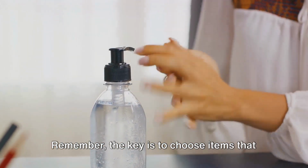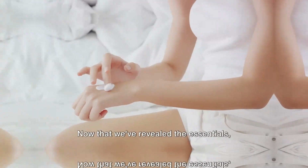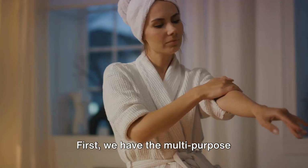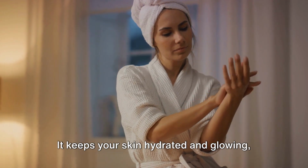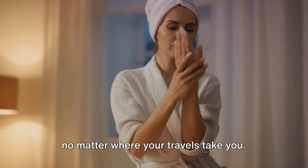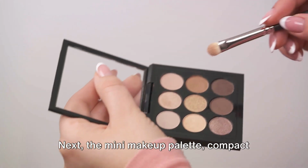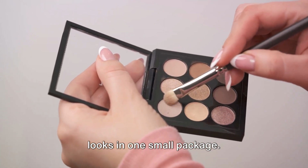Remember, the key is to choose items that are multi-purpose and can fit comfortably in your bag. Now that we've revealed the essentials, let's summarize why they're important. First, we have the multi-purpose moisturizer, a true lifesaver. It keeps your skin hydrated and glowing no matter where your travels take you. Next, the mini makeup palette, compact yet comprehensive, offers a wide range of looks in one small package.